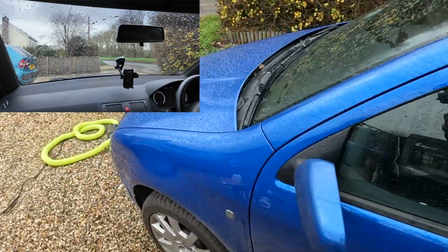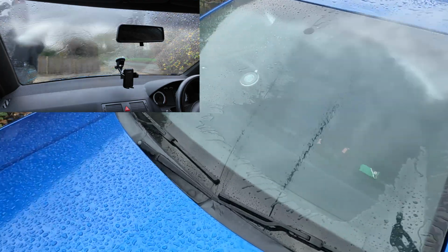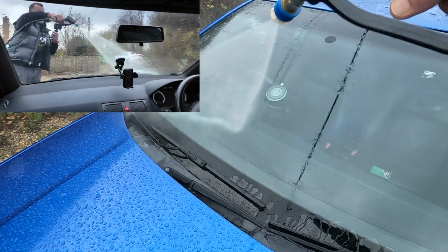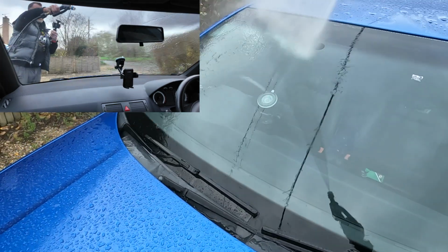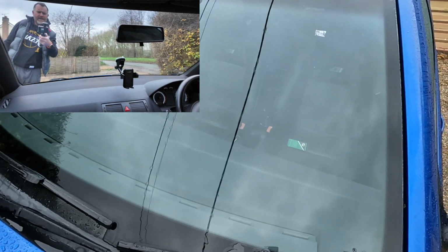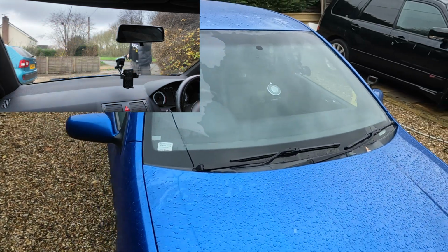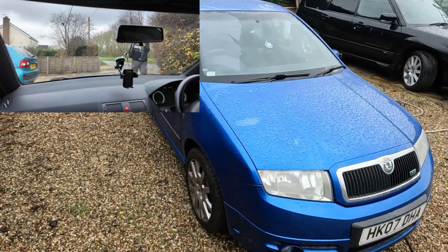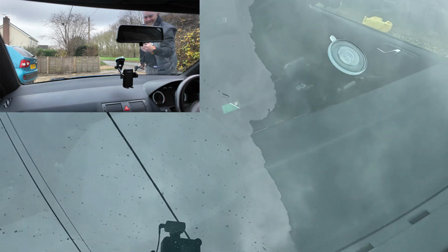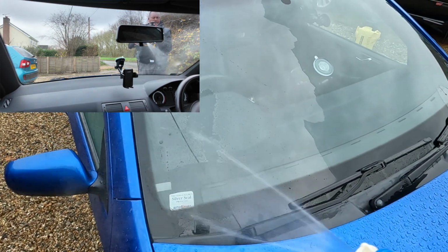Excuse me. And we'll have a little look at what the surface action's like. So you can see it's flooding. Auto Bright Direct, Rain X. Let's just bring the hose round. But look, the Glaco is just sheeting to dry. Wonderful, eh? Right, let's have a quick blast on this side.